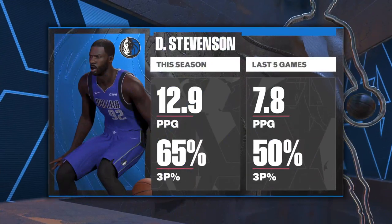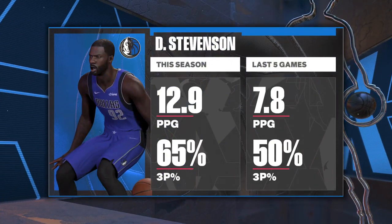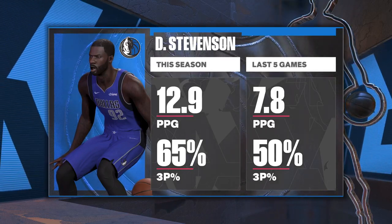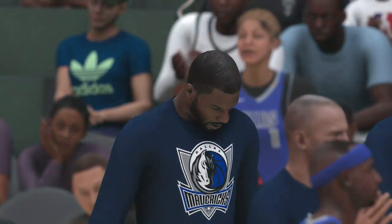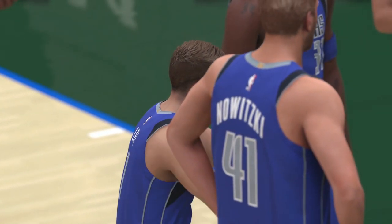And a chance here to check out some stats for him. And suddenly, his feel for the three-point shot has left him. It's been a tough go the past five games. The percentage from long range, not close to what it was earlier. But he's not going to give up on it, and he'll try to get it going here tonight.